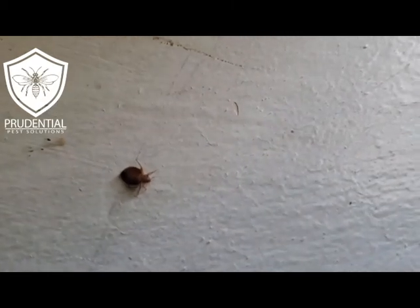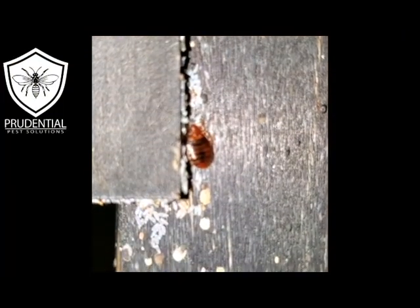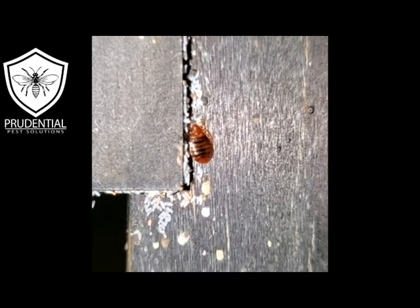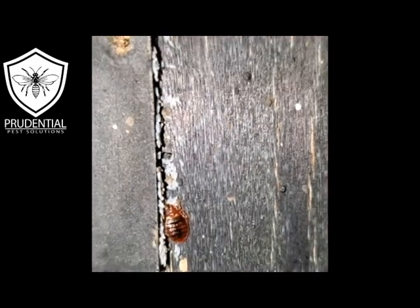Ryan here with Prudential Pest Solutions, and we are on a job in Reading, Pennsylvania for bed bugs, and we can see a bed bug right there. If you don't know if you have bed bugs, if you've never seen one before, I like to describe them as apple seeds. They look similar in shape and size to apple seeds.